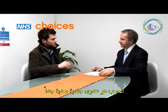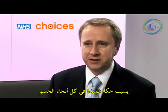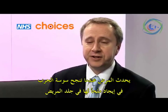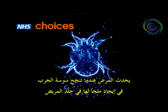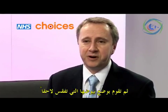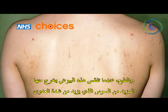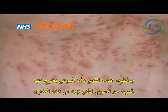Scabies is a very contagious skin infection which causes intense itching all over the body. It occurs when the scabies mite burrows into the skin, eating its way into the skin. It then lays eggs in the burrow which hatch, and of course when these hatch the new mites perpetuate the infection.